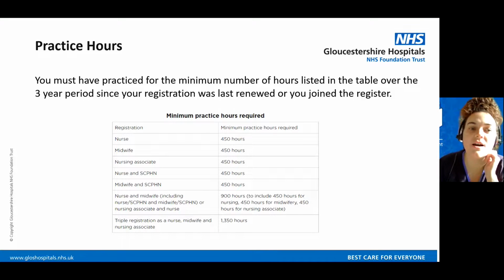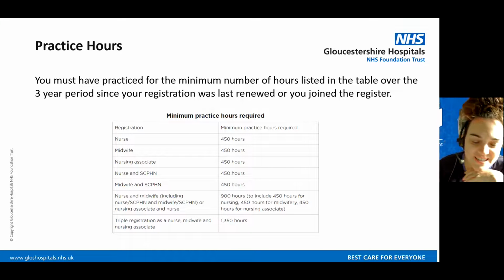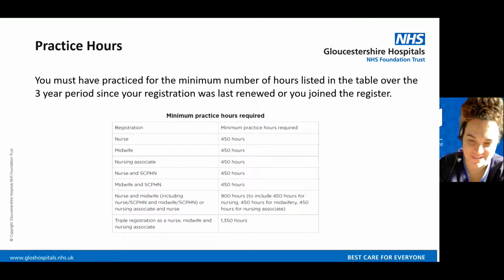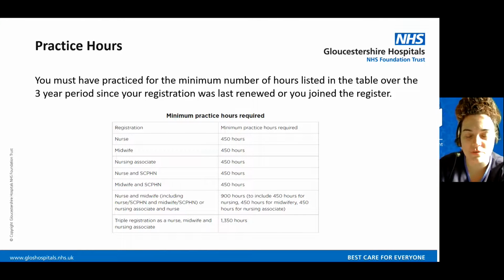So you'll see you must have practiced for the minimum numbers that are listed in that table there. And that's over a 3-year period, okay? So since your registration was last renewed or since you joined the register. So 450 hours, it feels like a lot when you see it on the screen, but actually in reality, it's only 60 short shifts to actually meet this requirement. And remember, this is over a 3-year period.